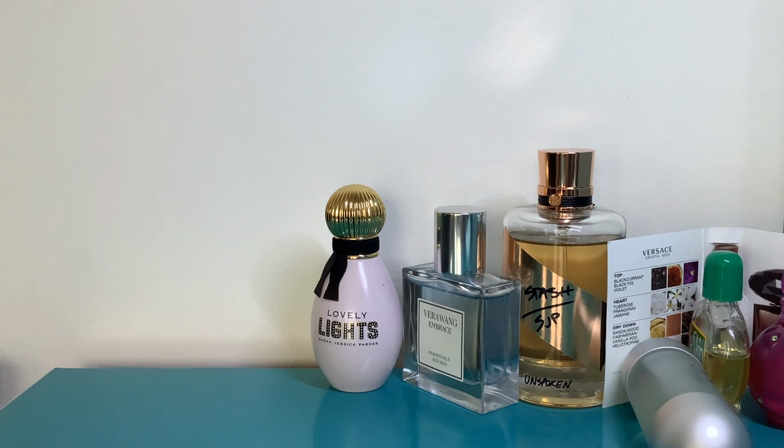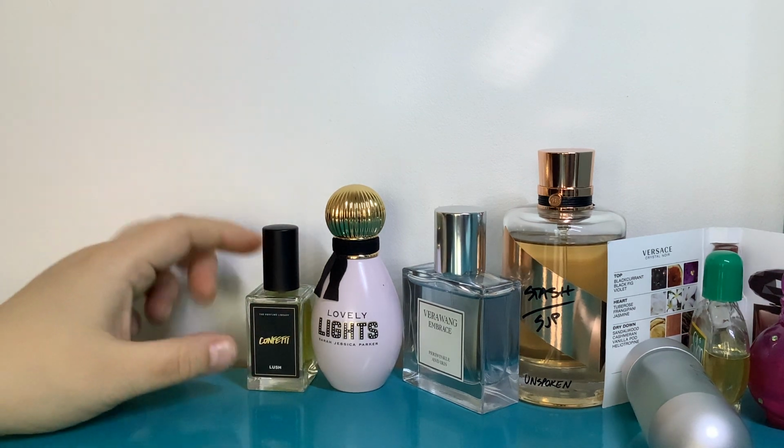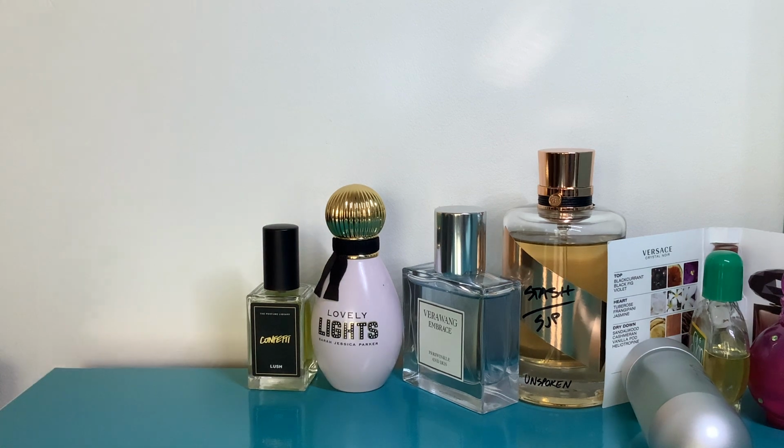I only had to apply it again at the end of the day, but I was quite gentle with it. This has got quite a gentle little sprayer, so I didn't go ham with it because I was going to work, so I wasn't going to make it super strong. Anyway, so that was Thursday.